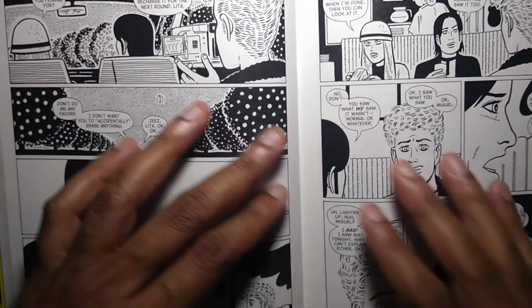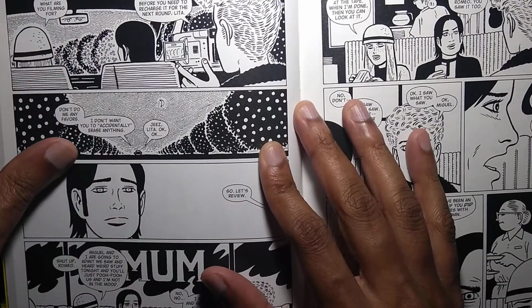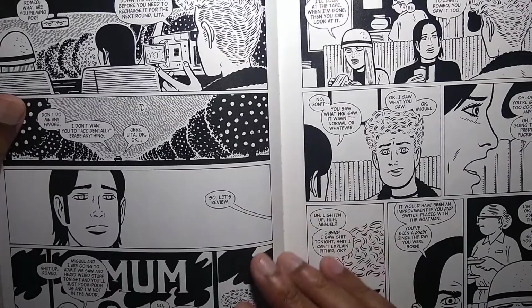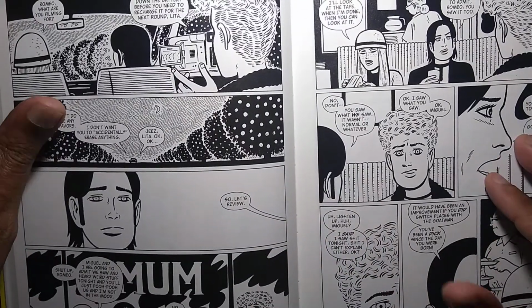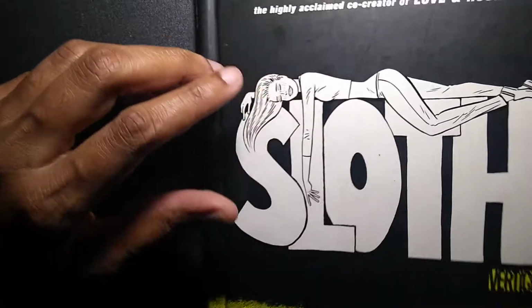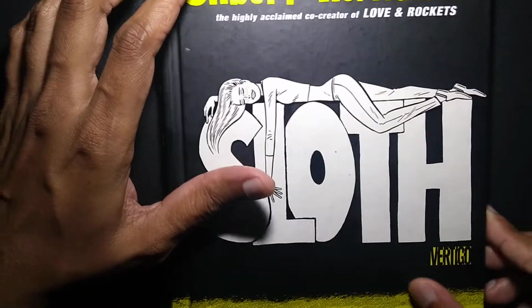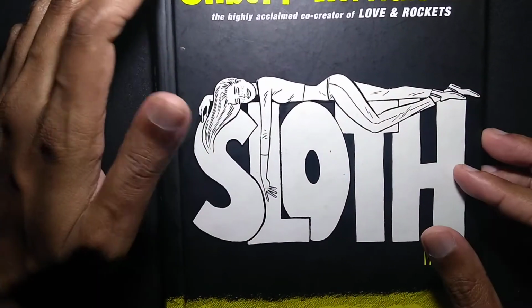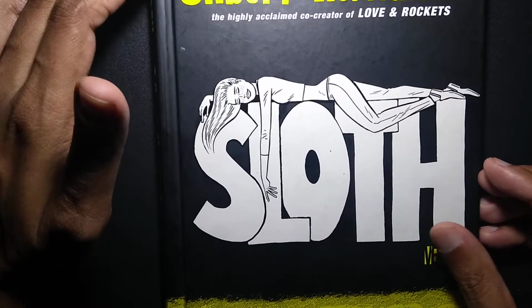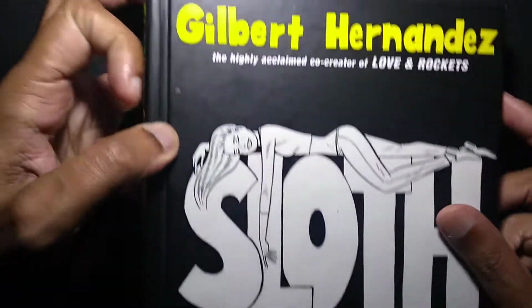Again, it just reminds me of those really good independent movies. So yeah, that's all I wanted to say, and I highly recommend it. And it's a complete story. I really love complete stories and graphic novels like this. So it's called Sloth, and it's by Gilbert Hernandez.